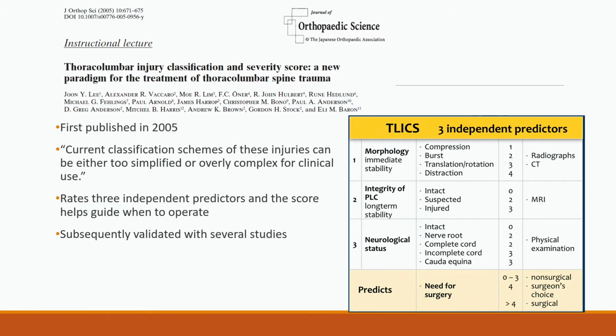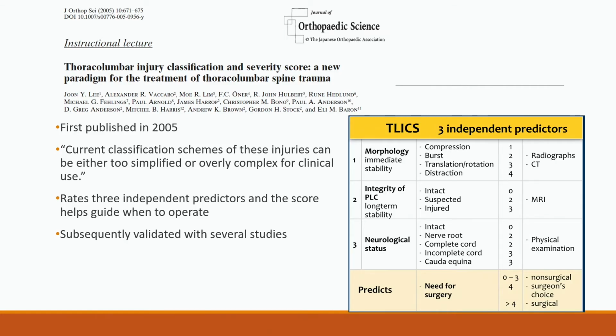When I was early on in residency, we talked a lot about TLICS scores, and I think when you're out in practice, you've gotten so familiar with these various scoring systems that you don't even think about a number. You just look at a scan and say, yes, this is stable, no, this is not stable. But early on in training, I think it's really helpful for putting together your approach.